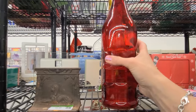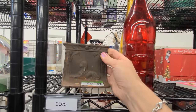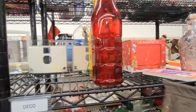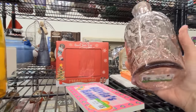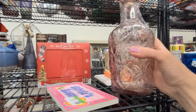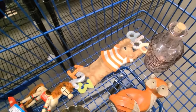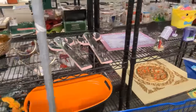But this piece is definitely vintage. I believe it's a bookend, possibly brass. It's $4. There's a sphinx and some florals. It's fantastic. Let's pop that in the cart. I also love this pink glass bottle. It has embossed flowers on it. It's $3 and it's really nice quality. Has a nice thick base there. Let's pop that carefully down with the bookend. Hopefully we can find the bookend's match somewhere on these shelves.